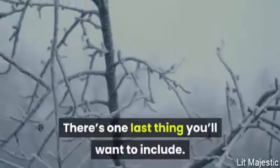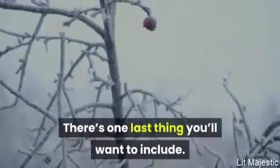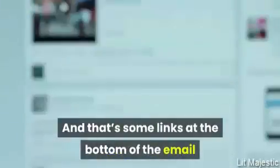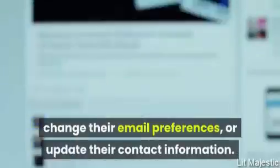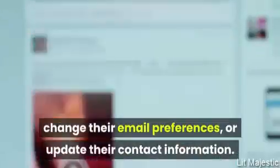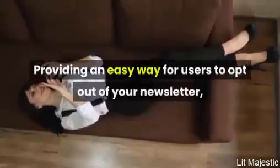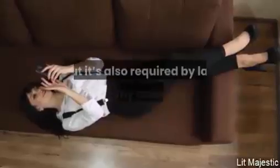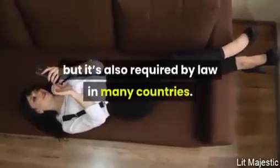There's one last thing you'll want to include. And that's some links at the bottom of the email that allow recipients to unsubscribe, change their email preferences, or update their contact information. Providing an easy way for users to opt out of your newsletter is not only good customer service, but it's also required by law in many countries.